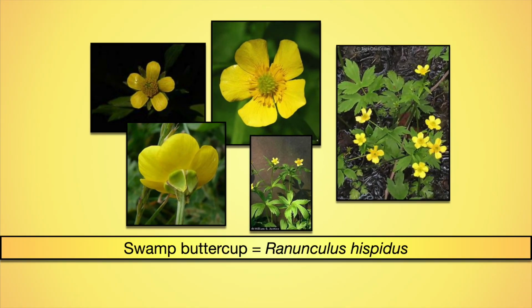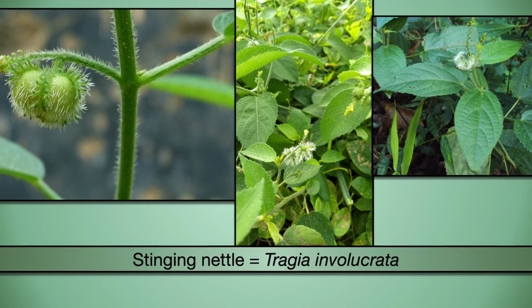This is the swamp buttercup, and the buttercup family is called Ranunculaceae, and this is the type genus, Ranunculus. Swamp buttercup, and we'll see quite a bit of this. That's a nettle, stinging nettle.